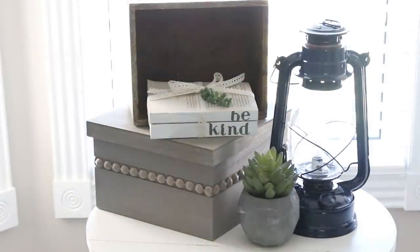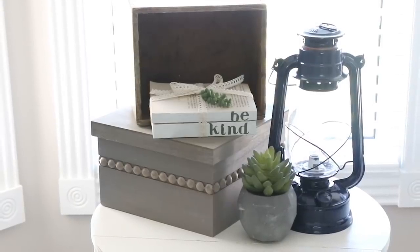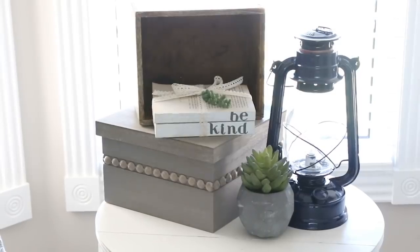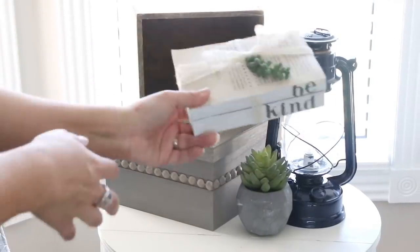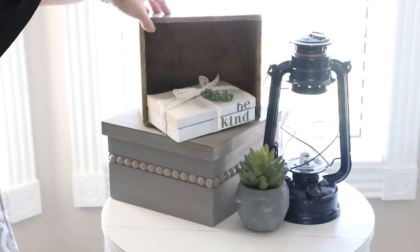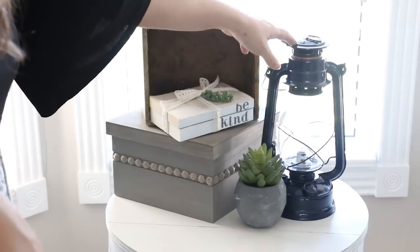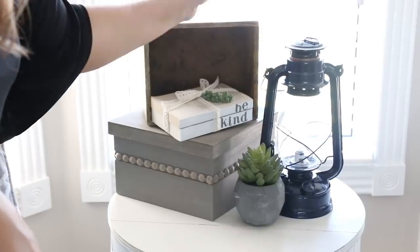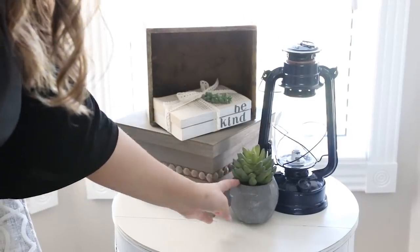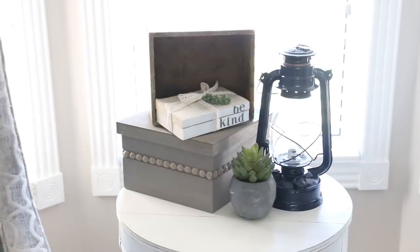On my table, the big box on the bottom was from Hobby Lobby. I did a DIY on these books, these Be Kind books. These are really cute. I love this project and the way it turned out. This is thrifted. This I did a DIY on. I basically got a $2 lantern at a garage sale and I painted it all up. This I've had for years. This is from Target Dollar Spot, and it just seems to fit everywhere.